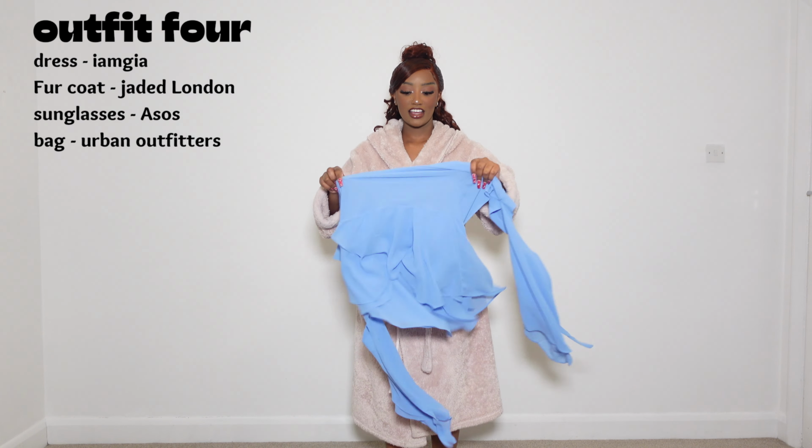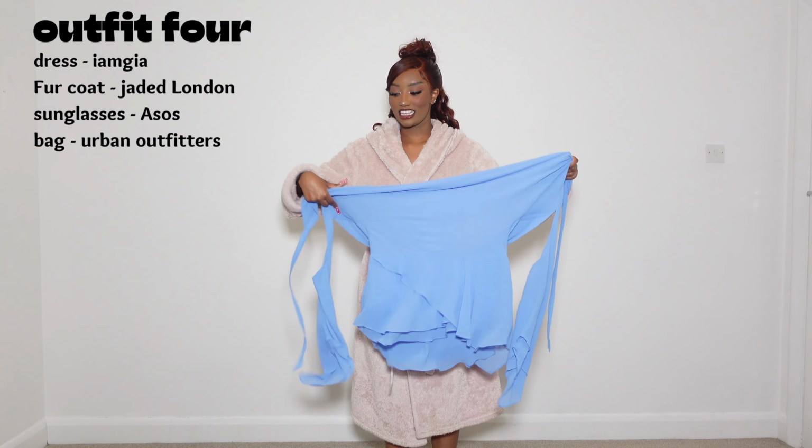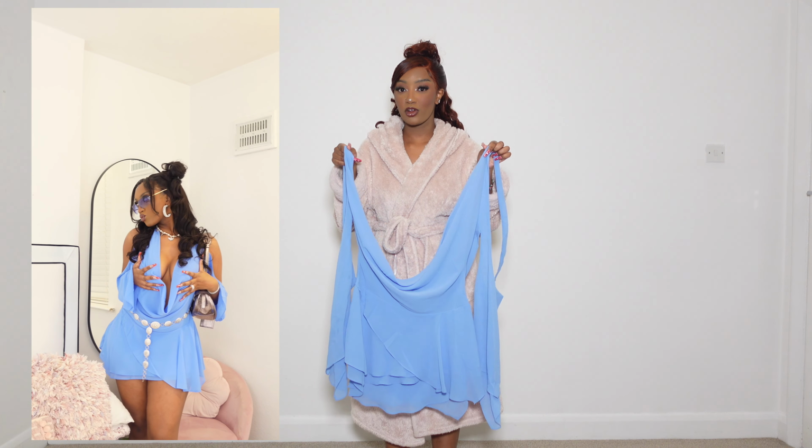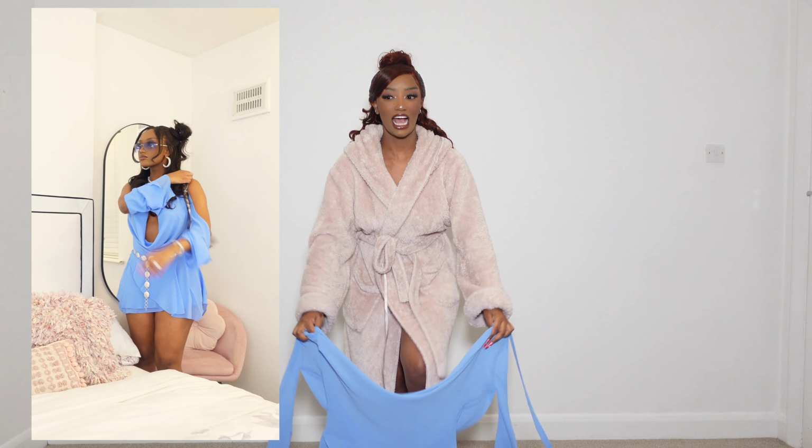So we're on to our final outfit. I'm gonna be styling this dress from Iamgia. This is literally one of my favorite dresses. I've worn this before on my Instagram. I actually haven't worn it out of the house.